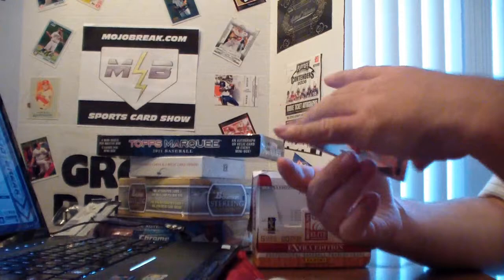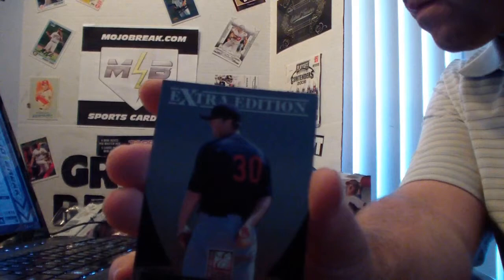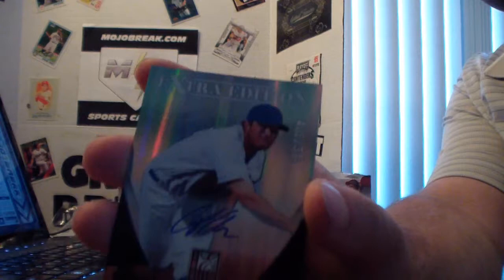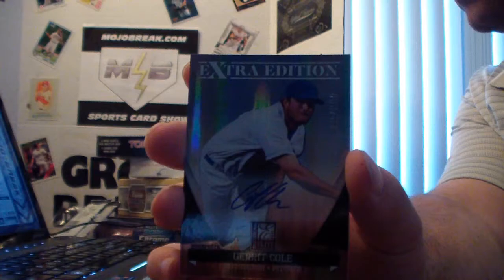Alex Dickerson. Madison Bower. Dan Meadows. And a hit. Garrett Cole. Wow. Garrett Cole on card, numbered to 515. That's a great box so far. Garrett Cole for Pittsburgh. Numbered to 515. Two on-card autos so far. Can't complain. And a Dustin Pedroia.